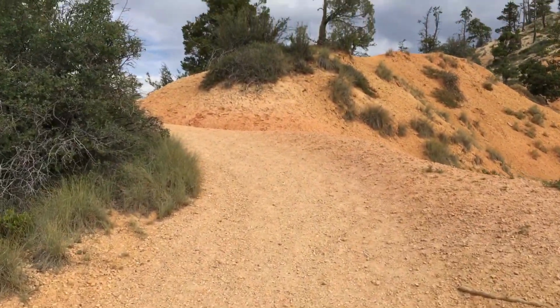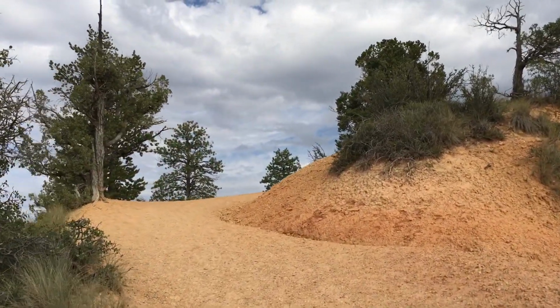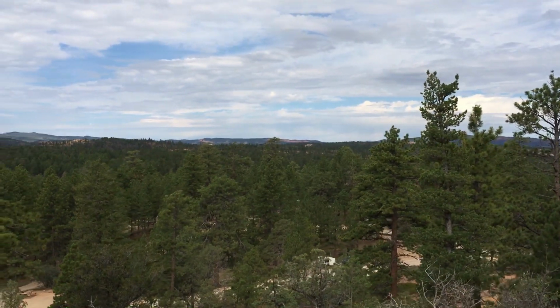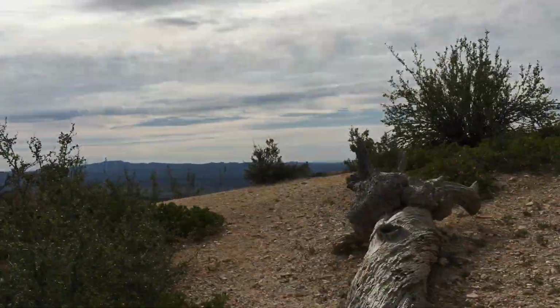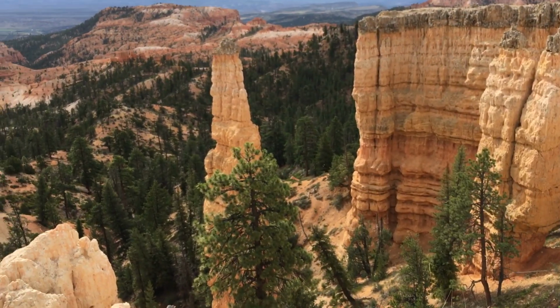If completing the Fairyland Loop, you'll already see the lower quarter of this trail. Along the ridge, this trail will climb up and over small hills from which you can see the campground and later, the visitor center. Along this 2.5-mile walk over the ridge, there are countless excellent views of the amphitheater and the hoodoos within.